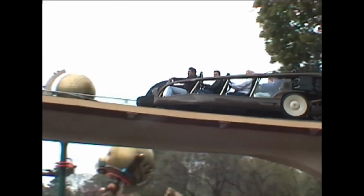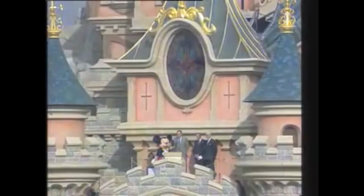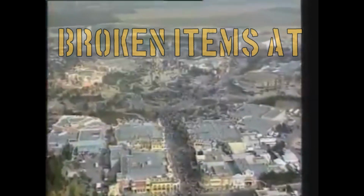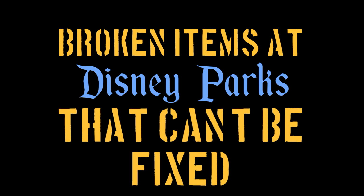When it comes to apparently breaking things, Disney's pretty good at it. Whether we're talking broken ice effects on the Indiana Jones Adventure at Disneyland or barely breaking even on Euro Disneyland when it first opened. Sorry, I had to. Euro Disneyland, officiellement ouvert. These are broken items at the Disney theme parks that just really can't be fixed.